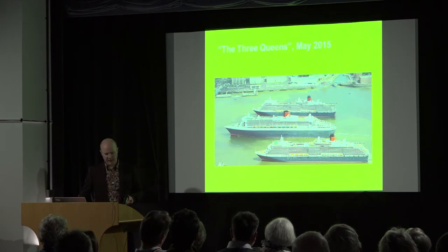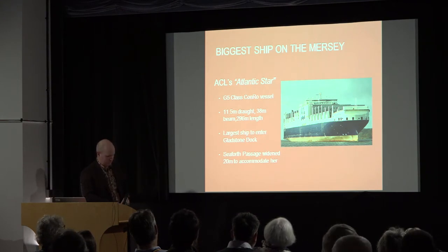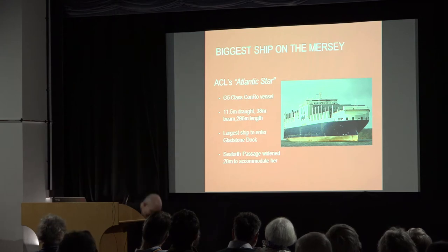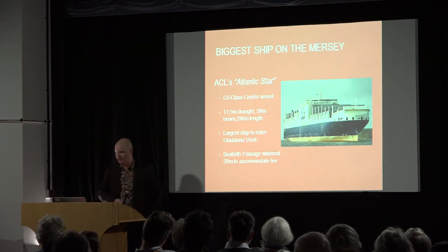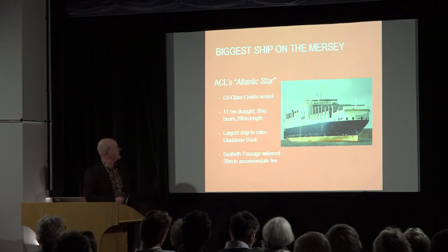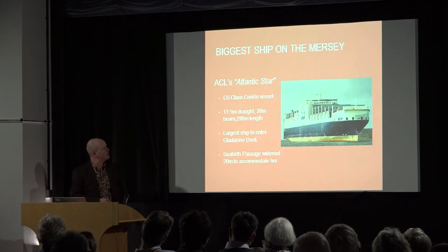So the biggest ship on the Mersey to date is actually the ACL's Atlantic Star. It's called a Conro vessel, so it's a combination of containers and ro-ro, roll on, roll off. That has an 11.5-metre draft, 38 metres beam, that's the width of it, and 296 metres length. And this is a pretty big beast. If you've ever seen it when it's in dock at Seaforth, you certainly know about it.